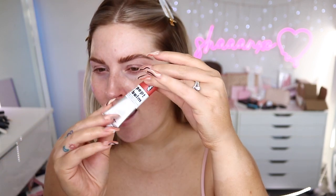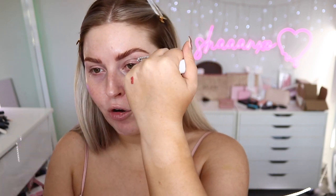It is called the Pep Balm Fingertip, and it's in the shade 4, made in Korea. And it's so cute. It says, "Become happy with a simple dab for vibrant and lively moments." If only life was that simple. I love the packaging so much. I think it's so cool. So I'm just going to take a small amount of this. The color looks really cool. It's like this burnt orangey color. Let's see how opaque it is.